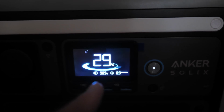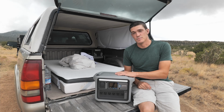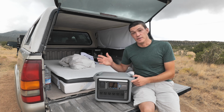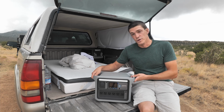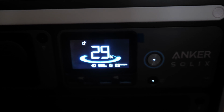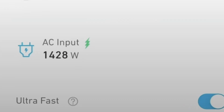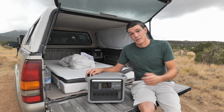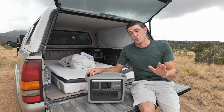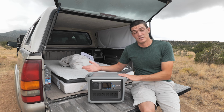This thing has one of the fastest recharge times available of any portable power station that's on the market. The AC adapter that plugs into a standard wall outlet will recharge this thing in just 58 minutes by activating the ultra-fast charge mode in the Anker app. I plugged it in last night in the cabin, and I was able to get this thing fully charged in a little bit less than an hour. I mean, absolutely incredible. And having that sort of flexibility while I'm on the road is going to be invaluable.